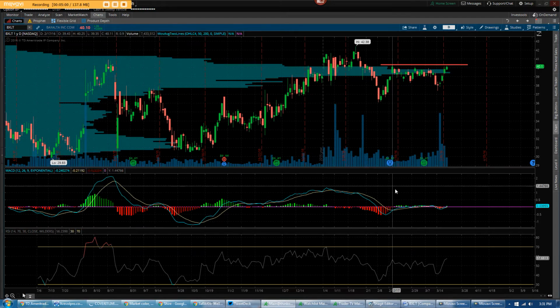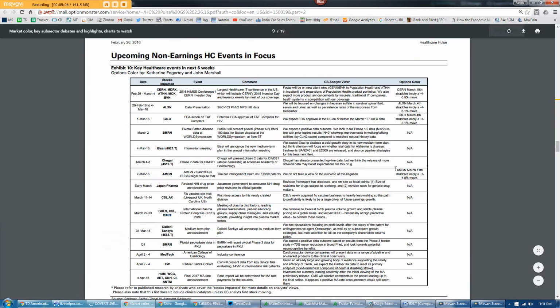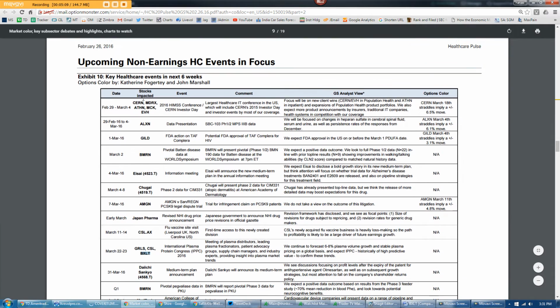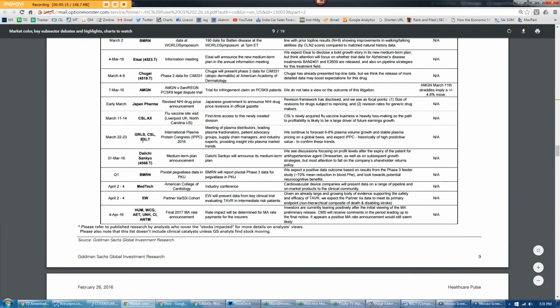That's interesting to me. Now, a couple other things. First, here is Goldman Sachs note. Let me expand this right here. There are some key events coming up that are non-earnings catalysts. One of them actually applies to Baxalta, which started today, March 22nd, March 23rd.